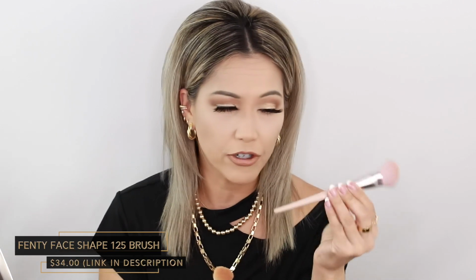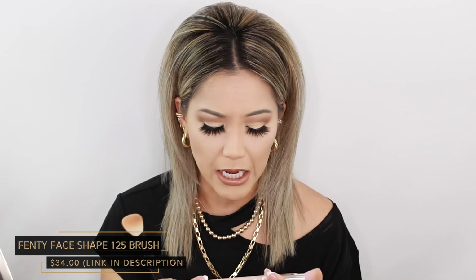For the cheekbones, you really want to stick to brushes that have a smaller head versus something like this brush where it's really fluffy for blushes. This is another good cream contour one and even powdered contour. This is the Fenty Beauty Face 125 brush. This is really good for cream products. It's more dense, so I would probably stick to more cream products with that one, but that's a really good one for cream contouring as well.